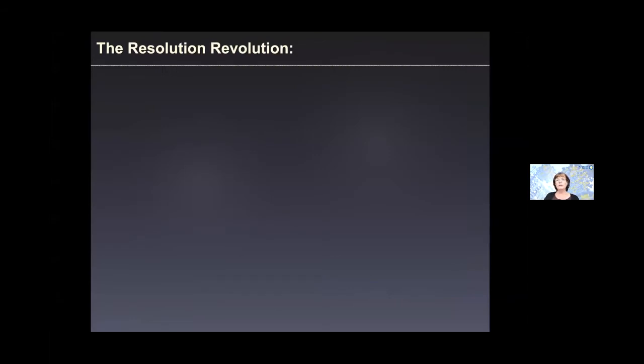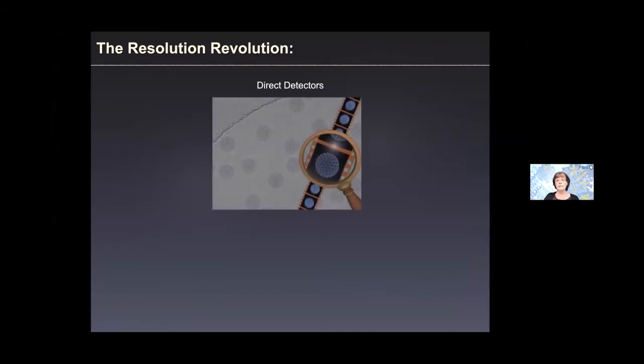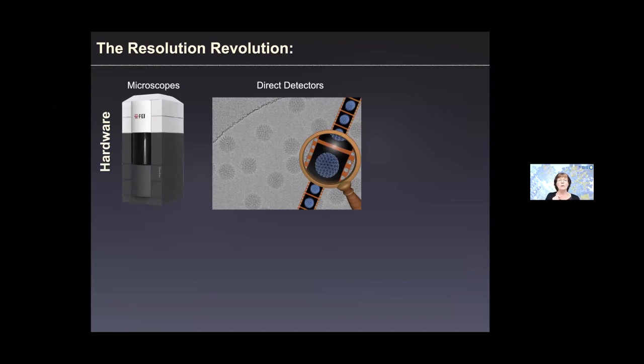So the so-called resolution revolution really gets, the cameras get an incredible amount of credit. They were the ones that came along. But we mustn't forget that for the last 30 years, a lot of other great things happened. One of which was microscopes became so much better. This current generation of microscopes is amazing. They're robust, they're reliable, they take images day after day, week after week.